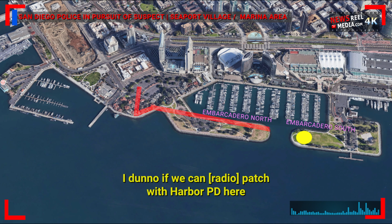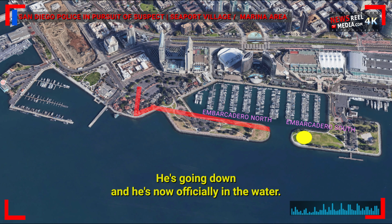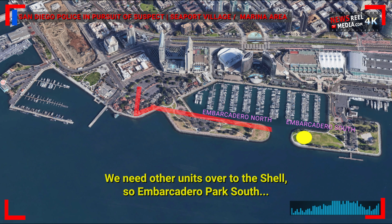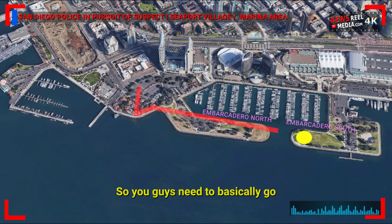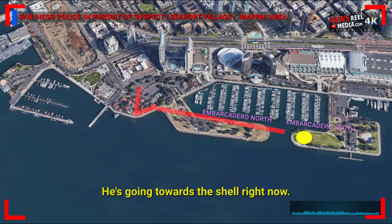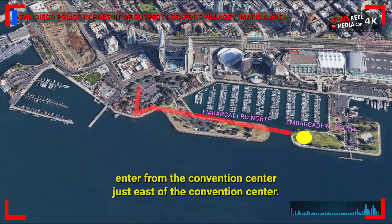He's by himself. I don't know if we can patch with Harbor PD here, but he's heading towards the water. He's going down, and he's now officially in the water. Is there a unit that can make it over to the Rady shell? We need other units over to the shell, so on the Embarcadero Marina Park south. So you guys need to basically go to the south of the convention center, and that's where he's swimming towards. He's going towards the shell right now. Yeah, he's swimming to the concert venue. You guys need to enter from the convention center, just east of the convention.